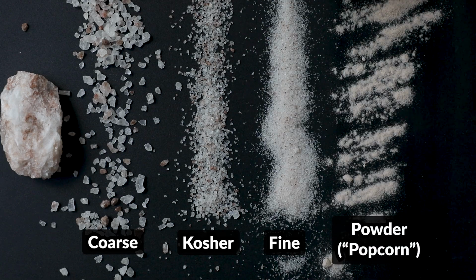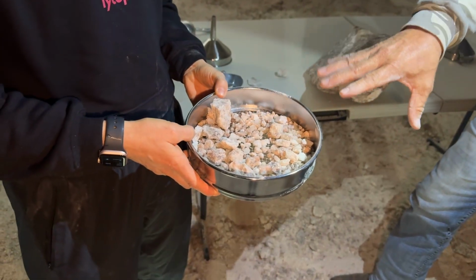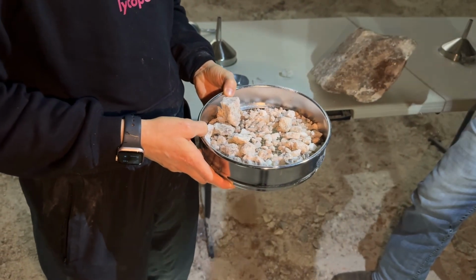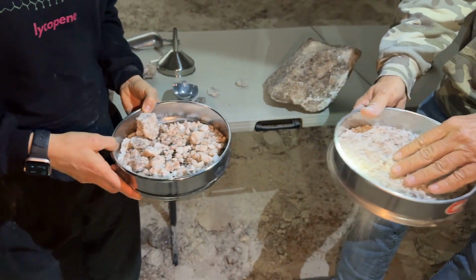This would cycle back through the crusher and be crushed down further and then hit the screens again and be screened. And that process would just continue until it's all broken down to this size or smaller.